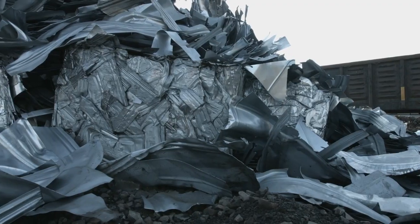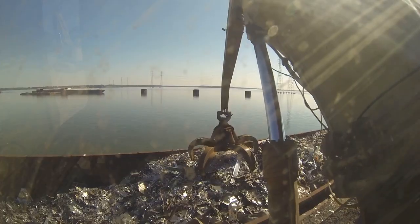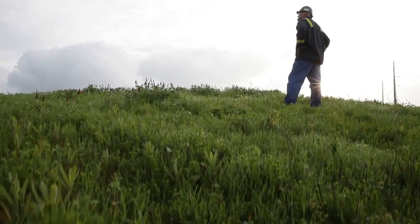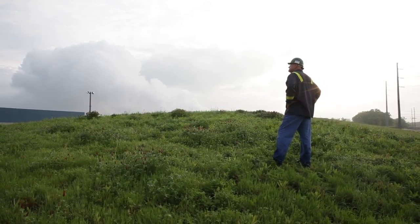But recycling scrap is only part of Nucor's environmental stewardship. Our mills have extensive environmental programs for both their steelmaking process and the local environment, all designed to ensure that our process is clean and safe.